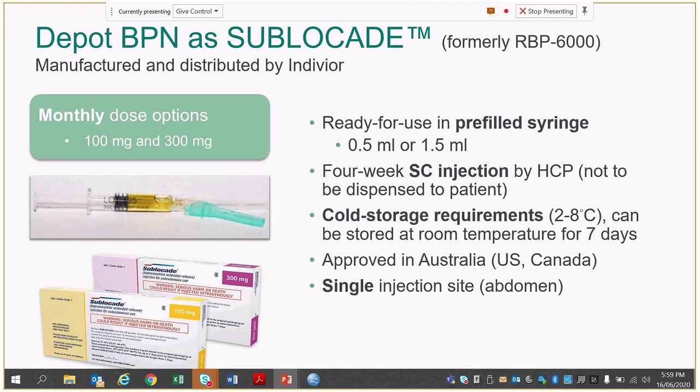Alternatively, Sublocade can survive at room temperature for up to 7 days. We'll look at some of the models of distribution that Indivia have developed for Sublocade, because there are ways that even if you don't have cold storage, you can still use it. Now, Sublocade can only be administered into the subcutaneous area in the abdomen, so you don't have the flexibility of buttocks, upper arms and thighs as you do with Buvidal.